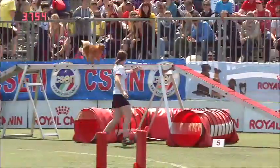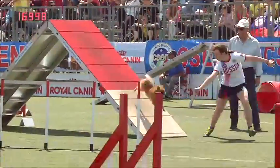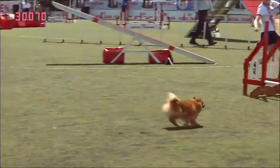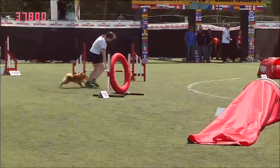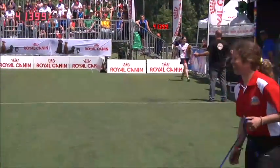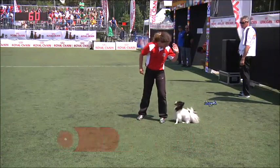From Russia, this is Doria Smirnova and Tsunami. This is a German Spitz or Klein. 41.39 does it for Doria Smirnova. So a nice fast time. We have many wild cards represented from Sweden, Sverige. One of our wild card members now coming to the stage. This is Lina Ridell and Io.